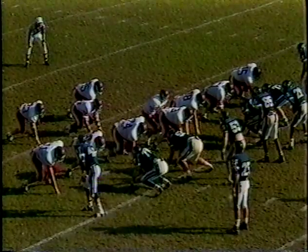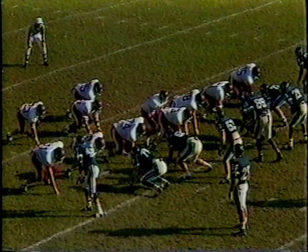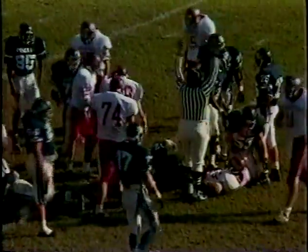Naugatuck has a second and short. The football is at their 24-yard line. Look at Barrett, how close he is. There's the safety. He's right up on the nose. Fruin running the football, and I believe John has picked up the first down as he sliced it off the left side outside the 25. Prosnick on the stop for Ansonia.